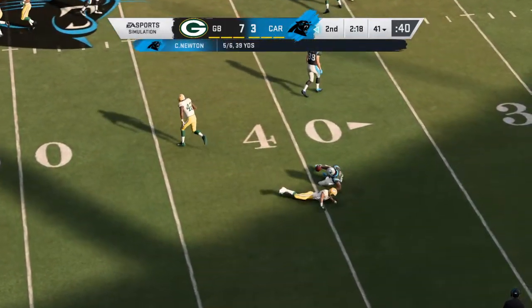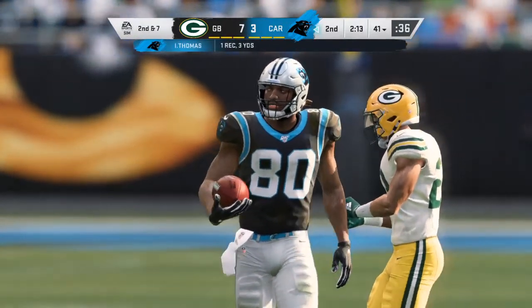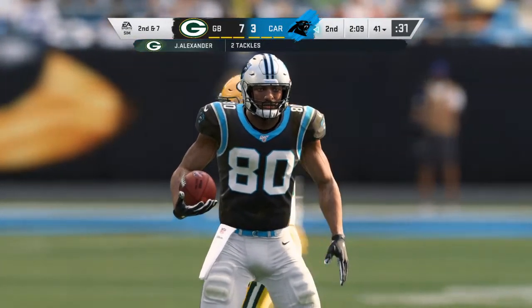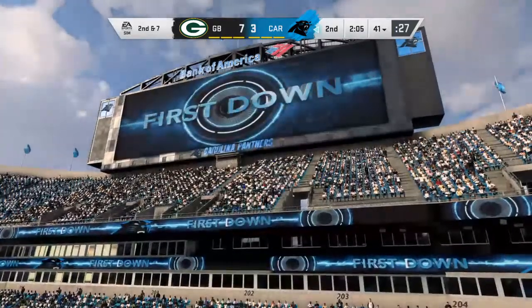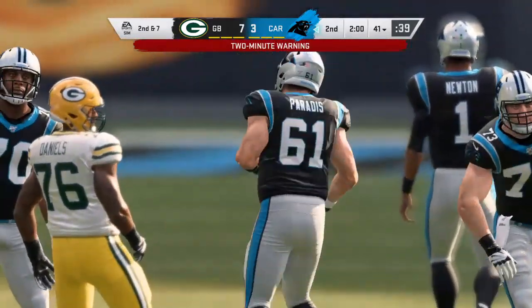Pass complete. Newton finding his tight end, Thomas. The completion good for 3, and it's 2nd down. Well, they were unable to make anything really big out of that, but it's not a bad idea to find your tight end and give him an easy completion and keep moving things forward. Almost as bread and butter as a good running back dive play.